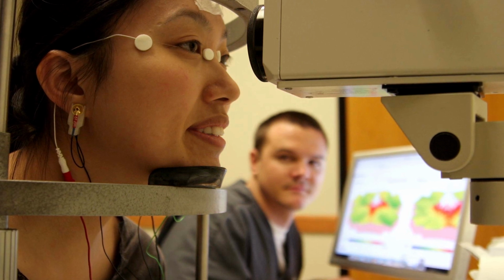And then finally there are tests of structure. So what I mean by that is we can use imaging techniques to look very precisely at the back of the eye to look at the nerve fibre layer, which is the nerve fibres that go down the optic nerve. We can look at the thickness of that nerve fibre layer to see whether that is normal or abnormal and whether it's changing over time. That gives us an indication of the front of the visual system, the optic nerves. We can also image the back of the visual system by doing MRI scans of the brain.